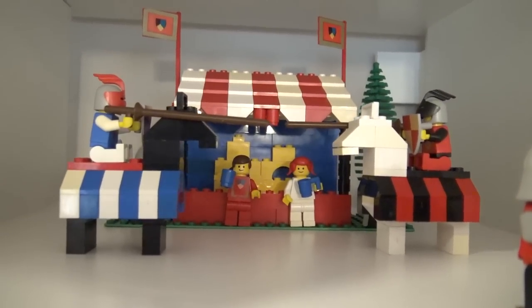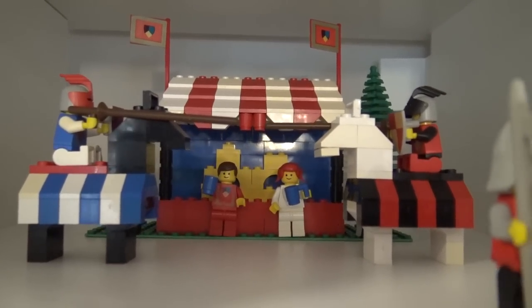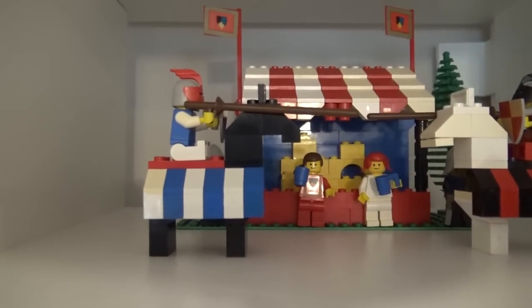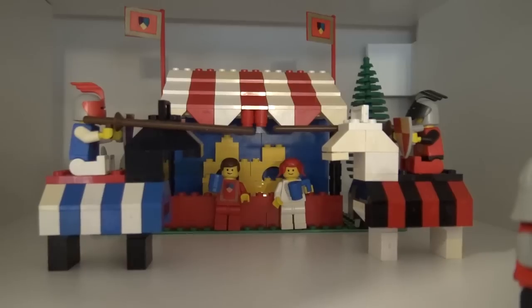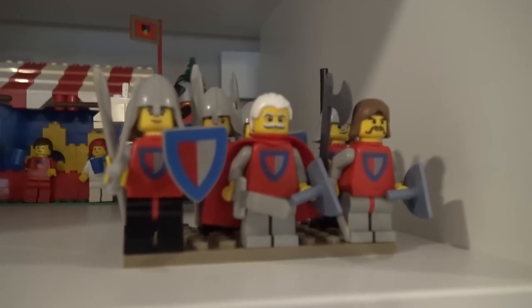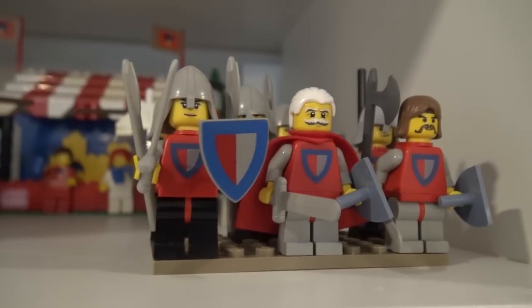Yeah, that was the original Knights tournament set back in '78. So you could see the brick-built horses. That was some original stuff there. You can see the white bricks are a little yellowed. It's hard to keep those in good condition. I've tried to put them out in the sun, but it's hard to clean those up and get them just right.